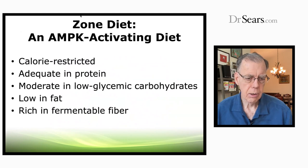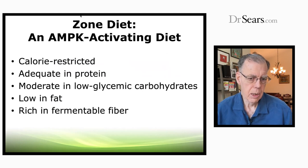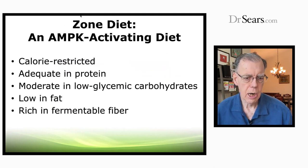Yes, it is calorie restricted, but one without hunger or fatigue, because you're never hungry, because you're getting adequate protein to generate signals from the gut to the brain saying, stop eating. It's moderate in low glycemic load carbohydrates. What are those? They're primarily non-starchy vegetables. It's low in fat, but it's rich in fermentable fiber, because it's the fiber in the diet that's metabolized by the gut that amplifies the hormonal signals generated by protein to further keep appetite under control. This is how you can now follow a calorie-restricted diet for a lifetime, because you aren't hungry.